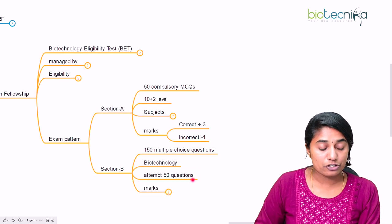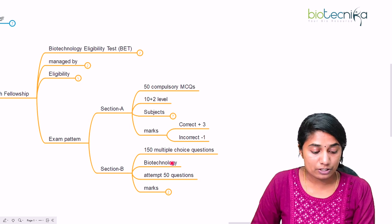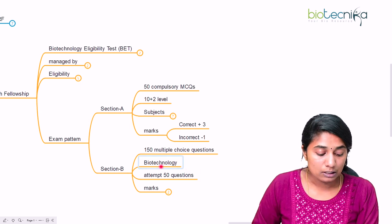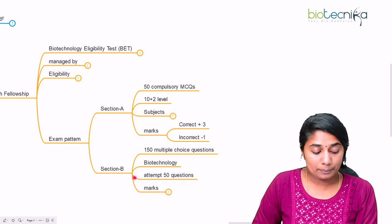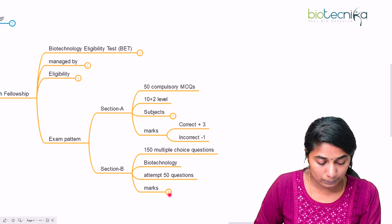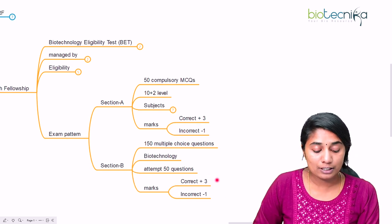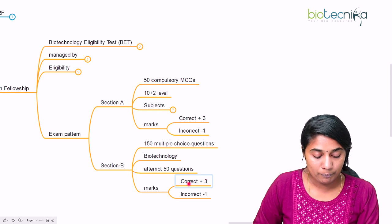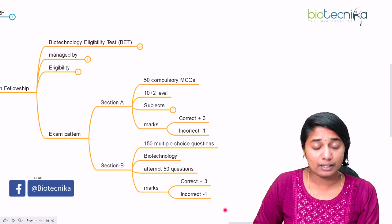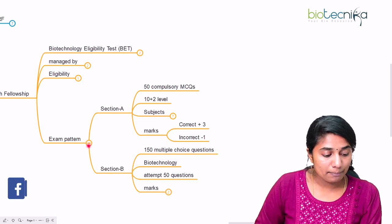Now let's move on to section B. Section B has 150 multiple choice questions, and everything is related to biotechnology only. The students are expected to attempt only 50 questions out of these 150 questions that are available. And marks, again, it is the same as section A. That is, for every correct answer, it's a plus 3, and every incorrect answer will be a negative marking of 1, right? So that is with respect to the exam pattern.